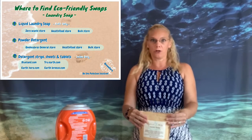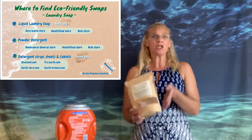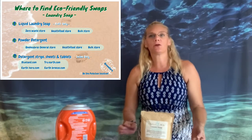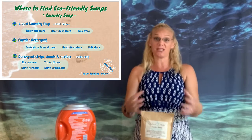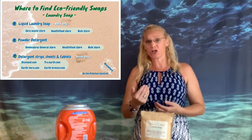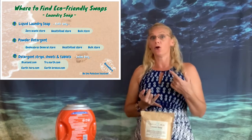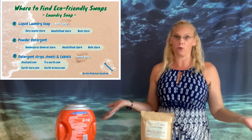Your powdered laundry detergent. OceanCore General Store has the powder and refill option. Just bring your own container, any container. Health food, zero waste, or bulk stores usually have products with better ingredients and more sustainable packaging, or perhaps even refill options. Now, the laundry tablets, strips, and detergent sheets are available online at sites like Blueland, Earth Hero, Tru.earth, and Earth Breeze I just saw this morning, although I'm sure there's more.